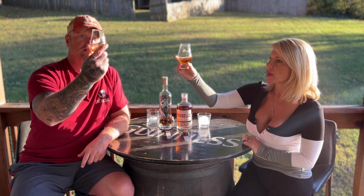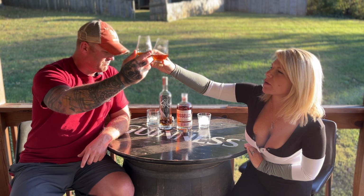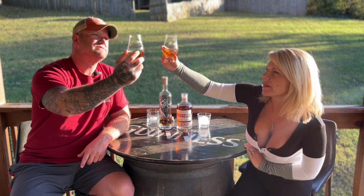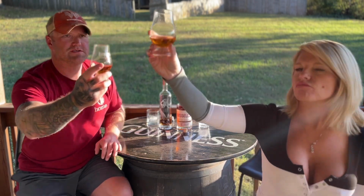So the Eagle Rare has some weight. I think it's a little darker, even though, oh, it is a little. Yours is a little darker. Yeah. Plus, it's got more weight. This is not weighty. No, it's not. There is nothing coming off it. That surprises me. That really surprises me.